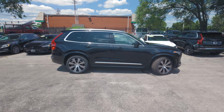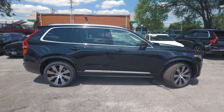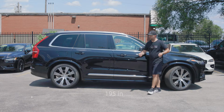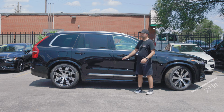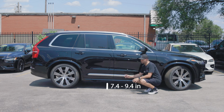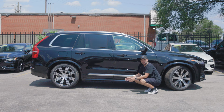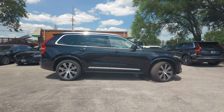Looking at it from the side, we can tell that the XC90 is actually a perfectly sized vehicle for an even larger family, even though it's only a 6-passenger vehicle. We have 195 inches in length, 79 inches wide, it's 70 inches tall, and it has a variable ground clearance between 7.4 inches to 9.4 inches. In a normal drive mode, it sits around 8.8 inches, but it can go as high as 9.4 inches.